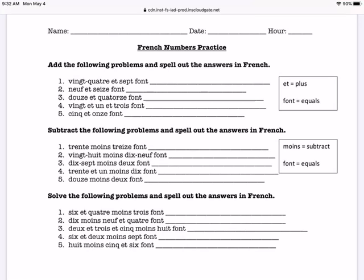Today we're going to overlap very briefly into math. Now we're going to be doing some basic addition and subtraction. However, the numbers that you will use will not go higher than 31 because that's the highest we would go on your vocabulary list. This document, it's called French Numbers Practice, is available in Canvas.